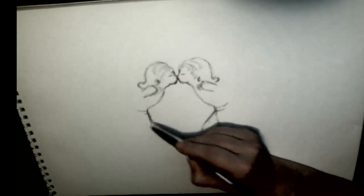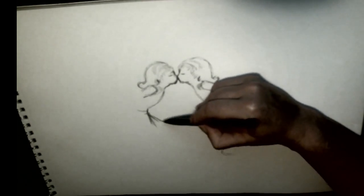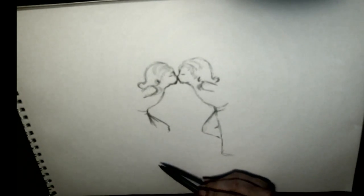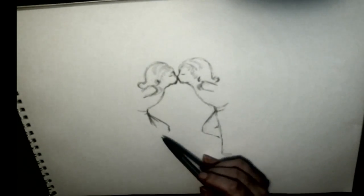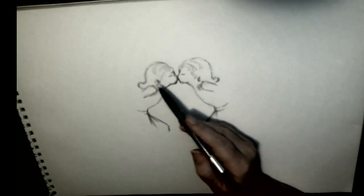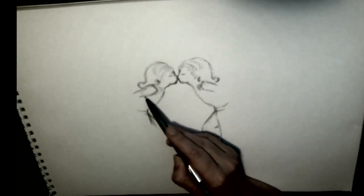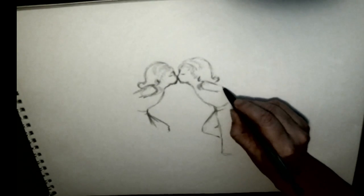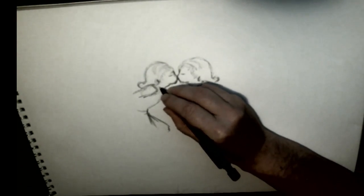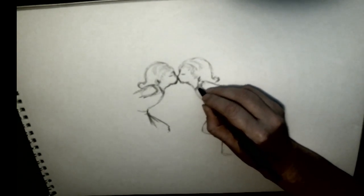See, it's kind of trying to do a mirrored image here, of course. And if it's a girl, of course, you can illustrate that by drawing in a skirt or something. Right here I'm just doing a long sleeved thingy here. Slightly t-shirt look.